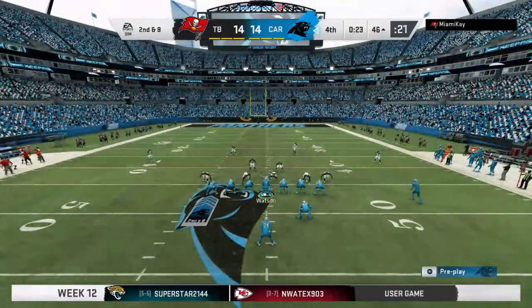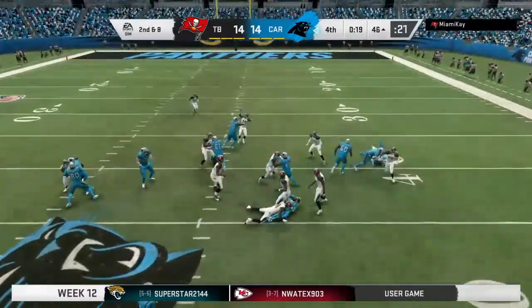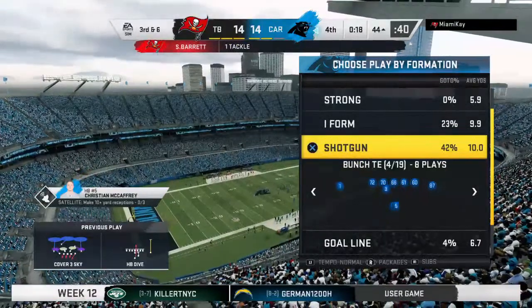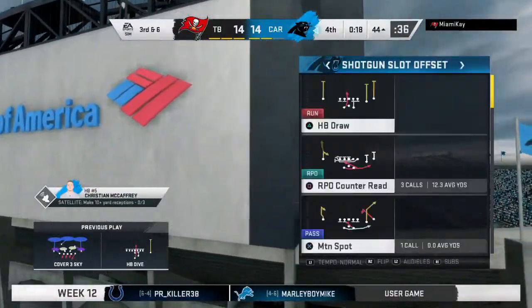I'm going back. They'll try and run with their fullback, and they will stop him after a fairly minimal pickup. Now the Panthers are going to use the first of their timeouts, as the clock will stop with 18 seconds remaining.